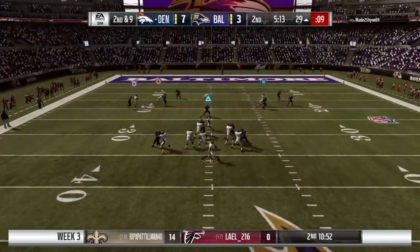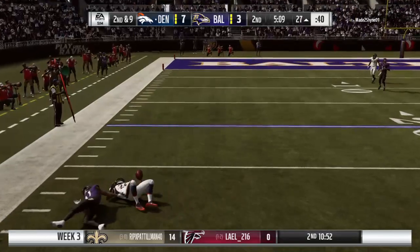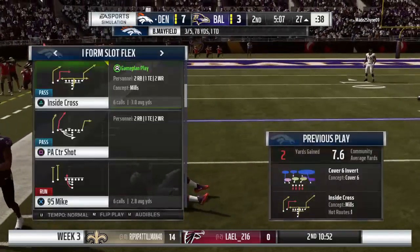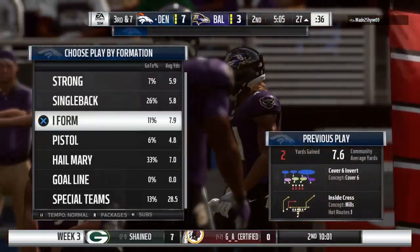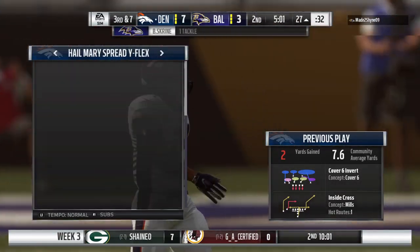Now a second down throw for Mayfield. Dumps this to his running back, Chubb. And he'll be brought down at the 27-yard line. They'll get a couple yards on that one, and they're going to have a third down.